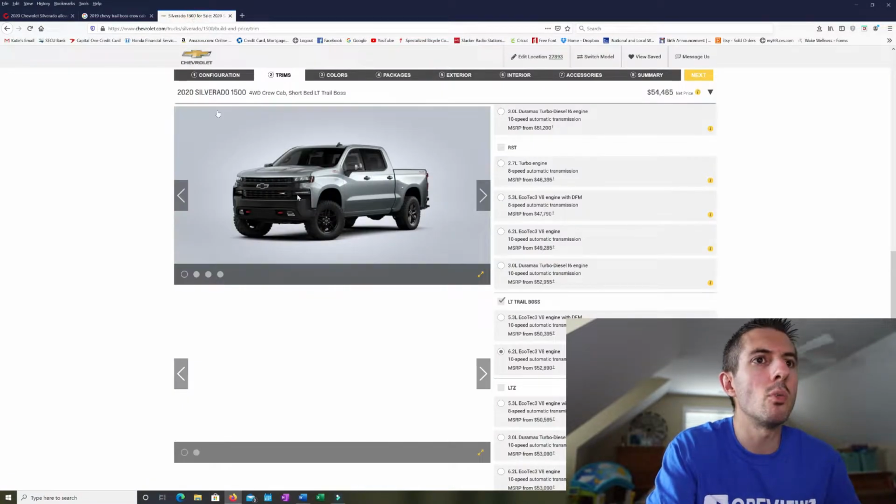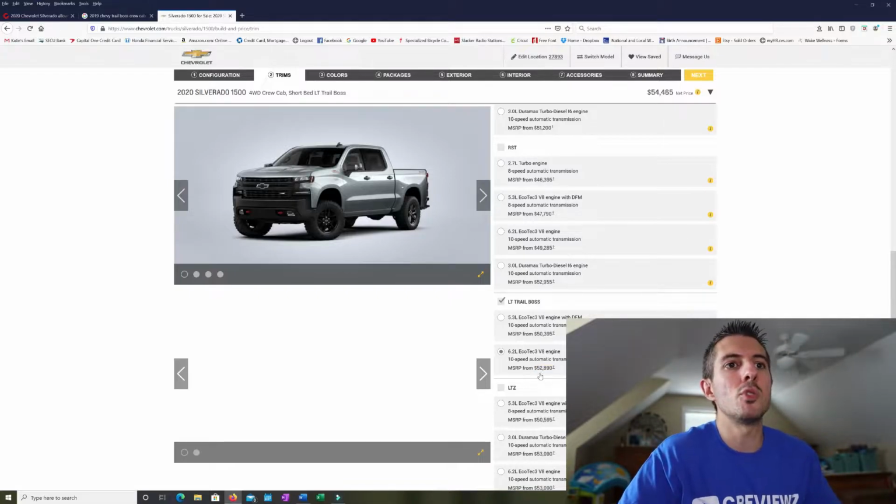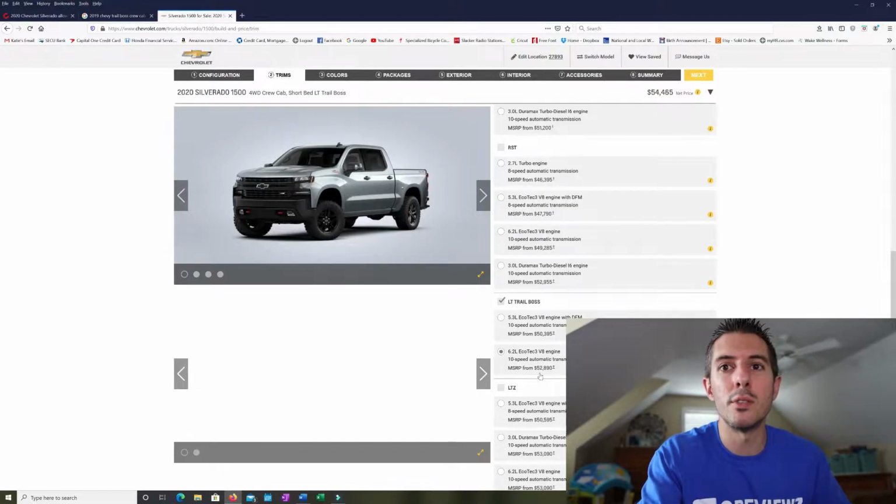And here's just the Chevy website. The LT Trail Boss right here with the 6.2 and 10-speed starts at $52,890. So again, not a cheap truck, but in this list it's actually kind of on the lower end. So we're going to go from here on to the next truck.